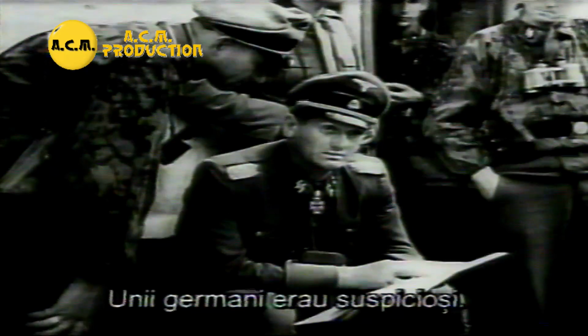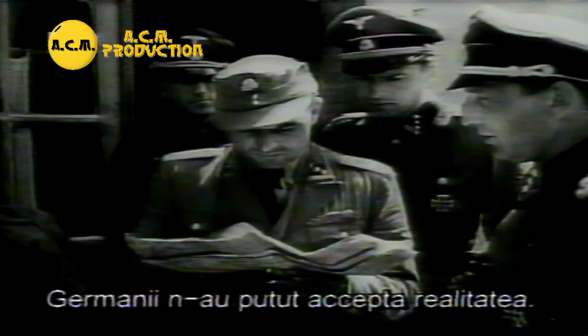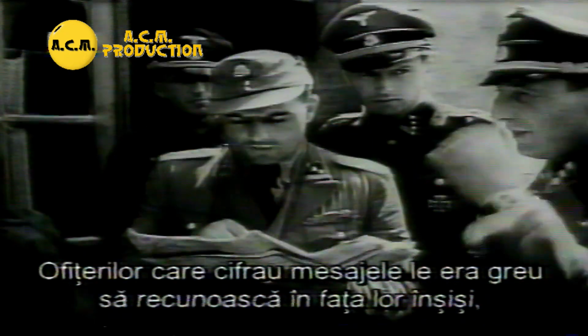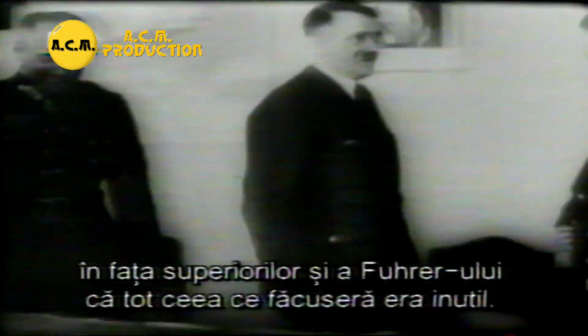Some Germans were suspicious. The Allies were too prepared, too intuitive, too lucky. The Germans were reluctant to face reality. The coding officers found it difficult to admit to themselves, to their chiefs, and to the Führer that everything they'd done was worthless. Instead, they believed the more obvious, that the Allies had penetrated the high command.